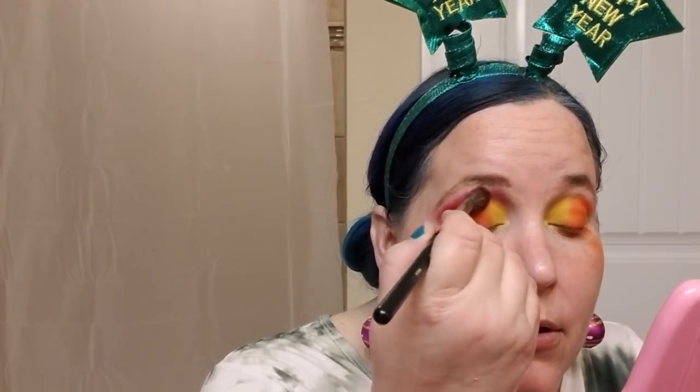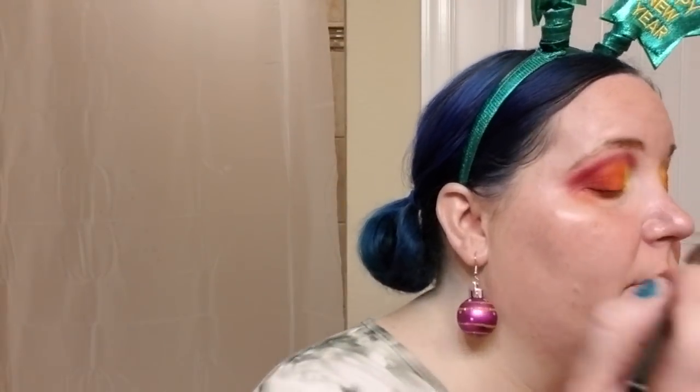And then the next shade I'm going to go into is the shade called Guilty, which is like a reddish pink shade. And I'm just going to put that on the outer part. And then we're going to go over top of it with one more shade. And I'm going to bring that into the crease.